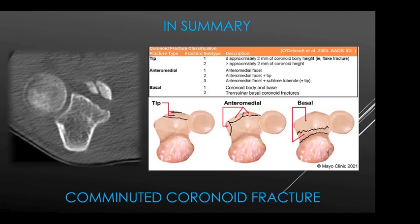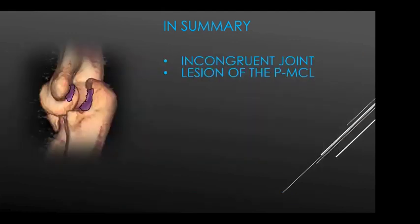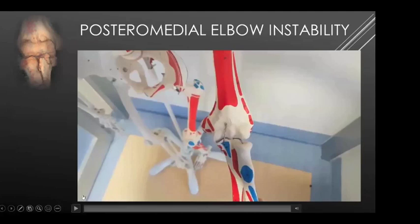So this is a highly comminuted coronoid fracture. There is an incongruent joint and a lesion of the posterior bundle of the MCL. You see here, I put some drawing on the CT scan. So as Shawn already told us, this can be classified as an acute posteromedial elbow instability. In order to highlight the features of the posteromedial elbow instability, I've used this kind of tool.